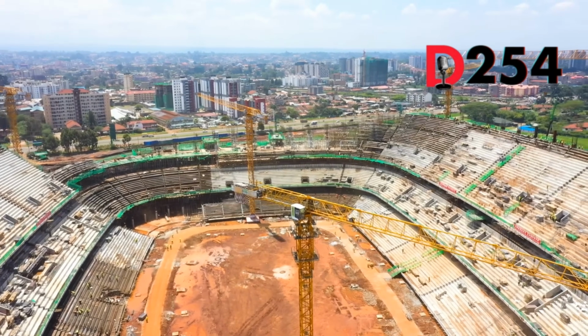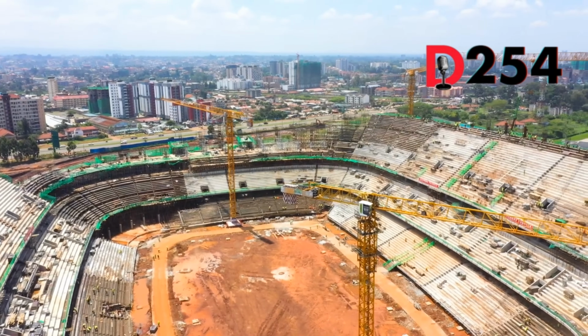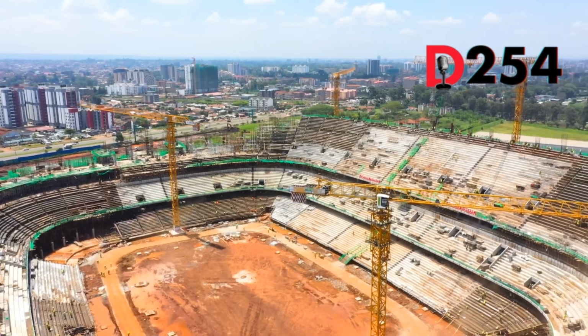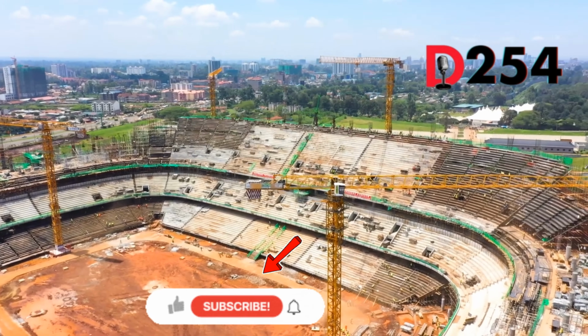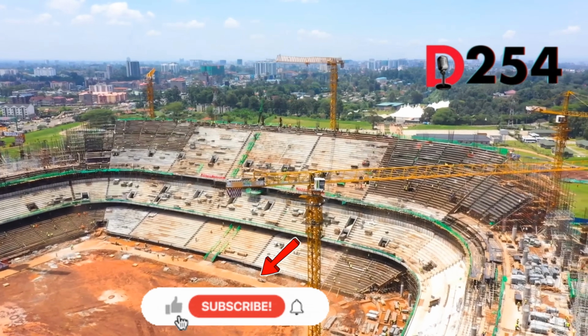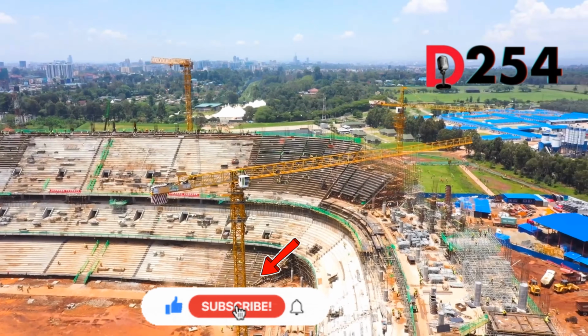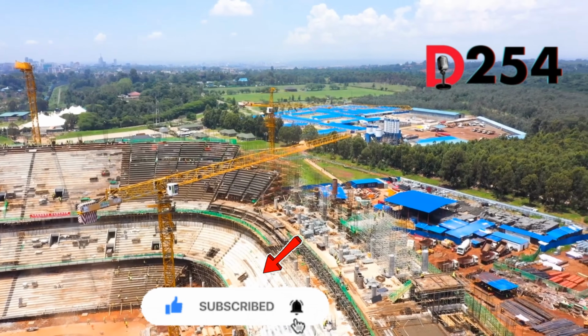And this is none other than Talanta Stadium, a project not just about concrete and steel, but about hope, talent, and national pride. A place where young Kenyan footballers will chase their dreams, and also a venue being built for AFCON 2027, for CHAN, and for the future of our sports industry.